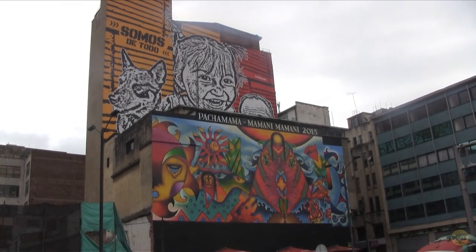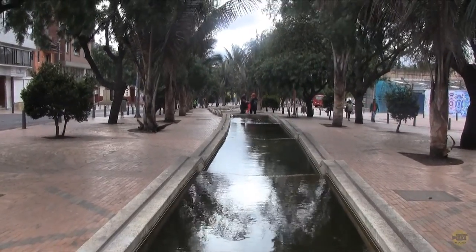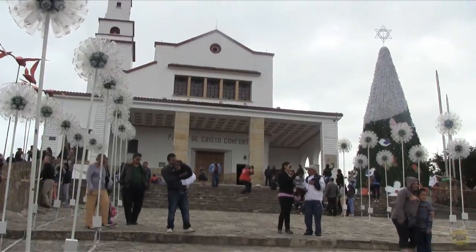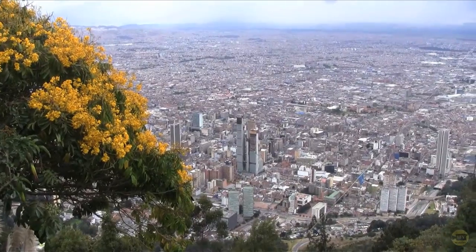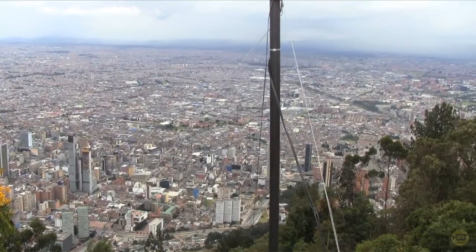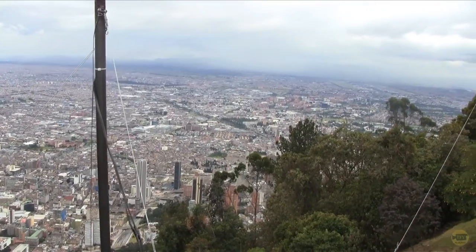If you are feeling energetic, you can hike up Monserrate, a 10,000-foot mountain that overlooks the city. The hike is about 1.5 miles on foot, but there is also an efficient funicular and cable cars, around 10,000 pesos round trip, that cycle up and down the mountain regularly from La Candelaria.